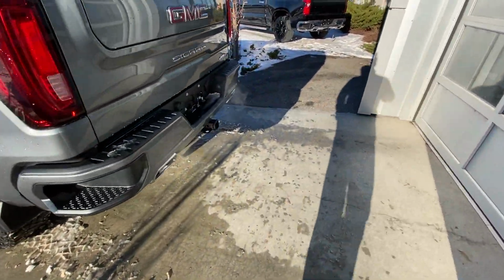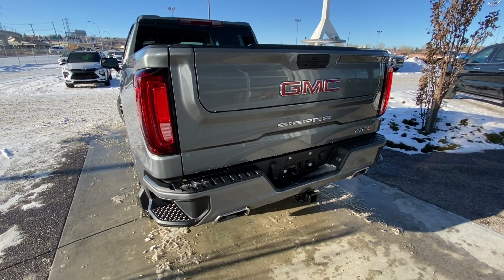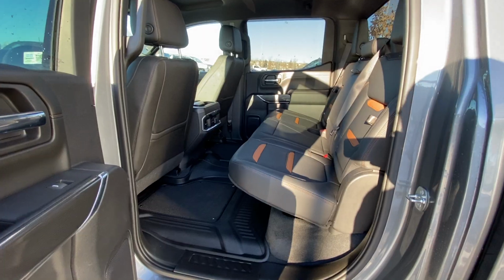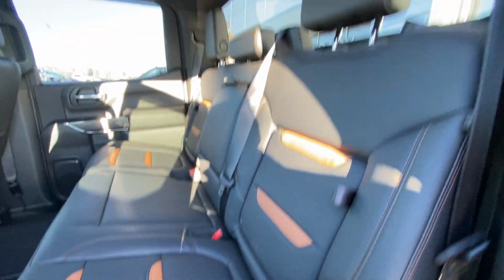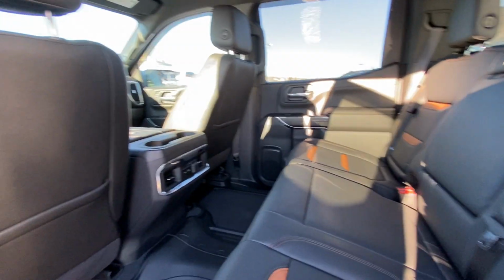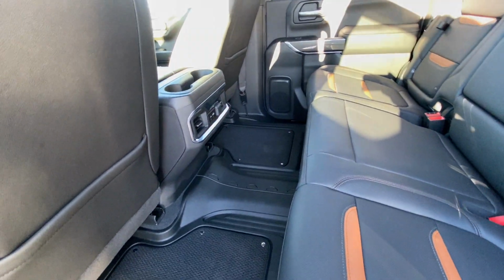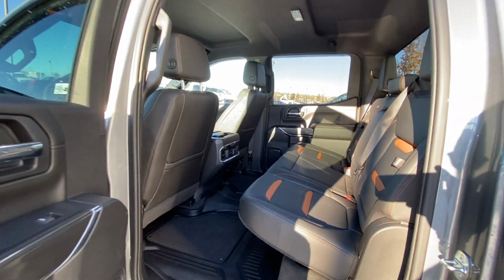At the back, color matched rear bumper, trailer tow pack, LED brake lights, multi-pro tailgate, and dual exhaust system. Jumping into the interior here, second row, the black leather with the Kalahari inserts, as well as you have a solid rear window with defrost, extra headroom over top and LED lighting, dual USB ports, and rubberized floor linings with carpeted inserts in the back of the crew cab AT4.